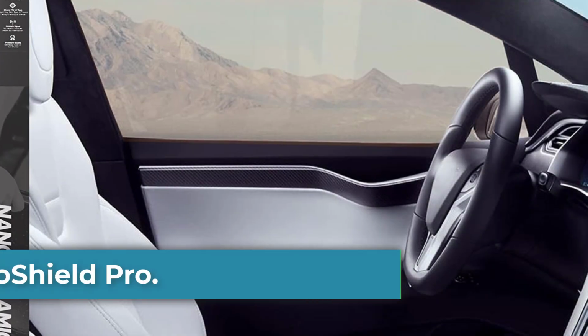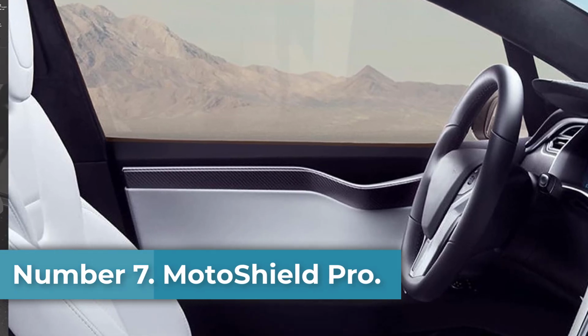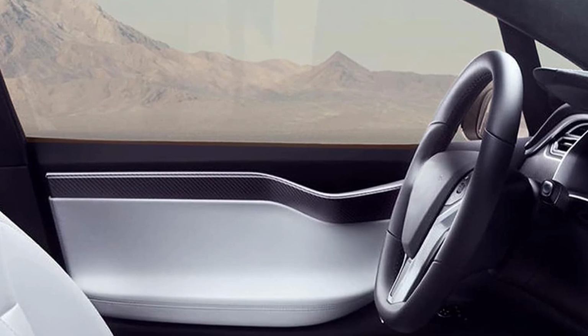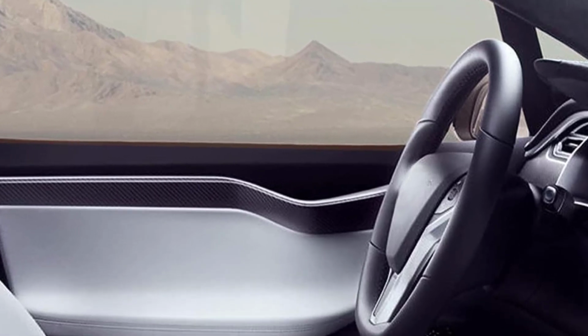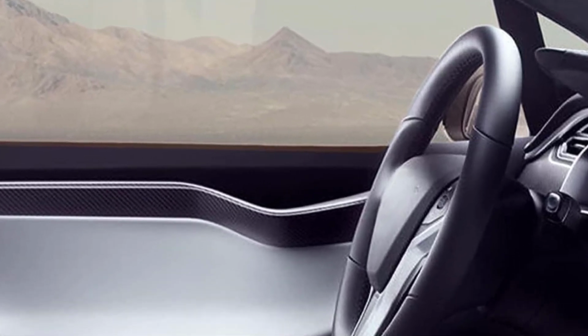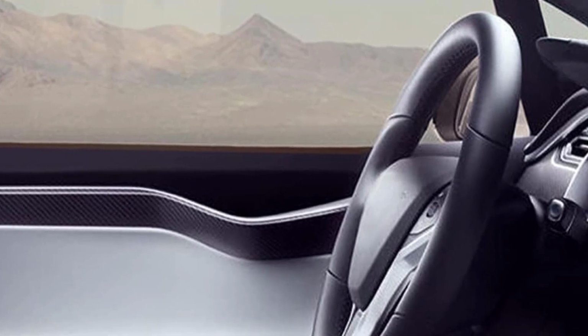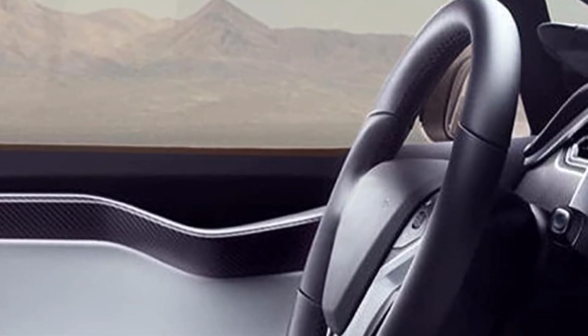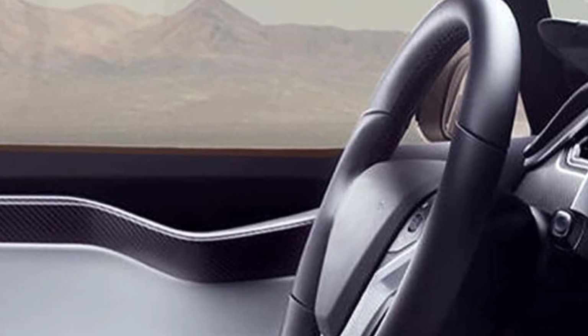Number 7. MotoShield Pro. This is another MotoShield product, but while the first MotoShield window tint on our list offers pre-cut tint and lots of VLT percentages, this window tint is a bit more limited. These are just the rolls of tint that MotoShield uses for their pre-cut options, allowing you to make the same exact tint at a fraction of the cost.